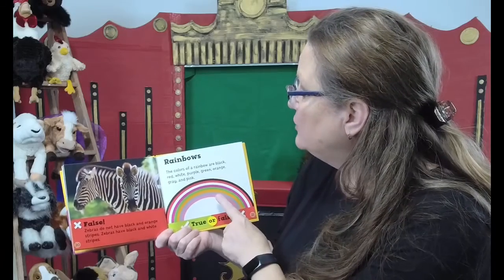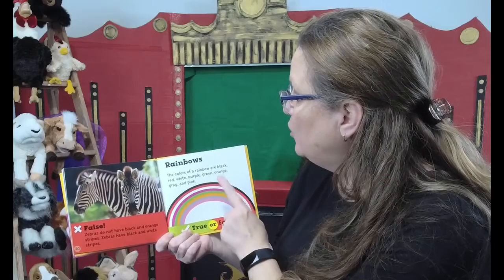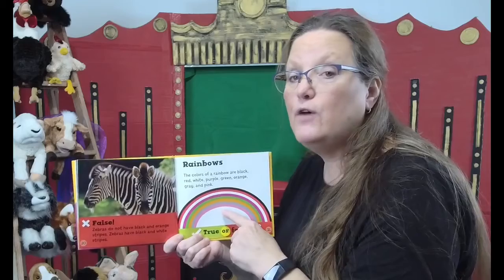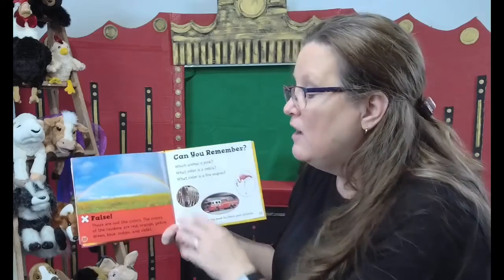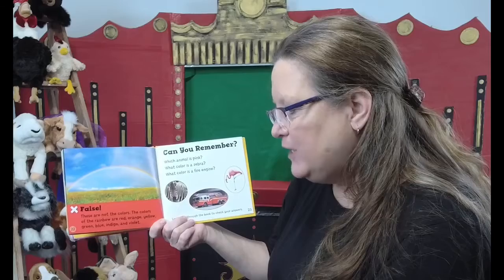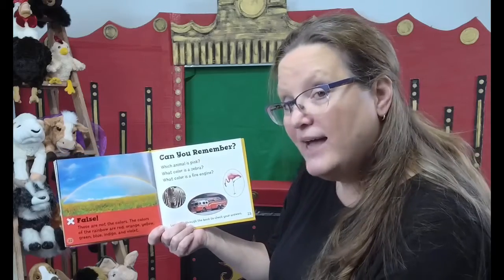Rainbows. The colors of a rainbow are black, red, white, purple, green, orange, gray, and pink. True or false? Is black and white part of a rainbow? False. Those are not the colors. The colors of the rainbow are red, orange, yellow, green, blue, indigo, and violet.